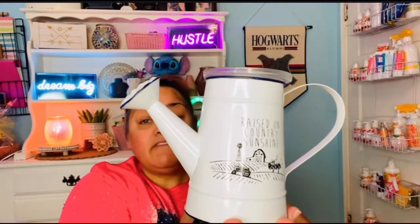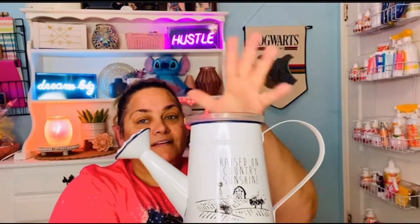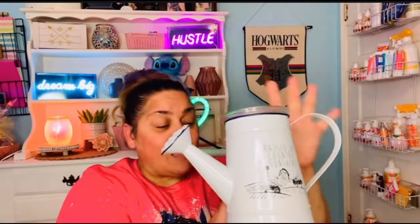And what I love about this warmer is if you turn it around, you'll see that there's a cutout of a sunshine. So when you have this, let's say on a shelf or whatever, the light will shine through this, and behind it, you'll see the sunshine reflected on your wall. It's absolutely stunning. I love this warmer.